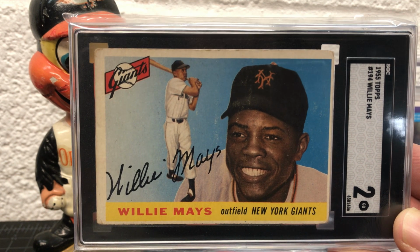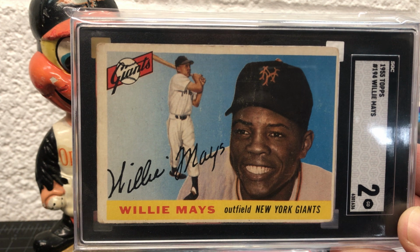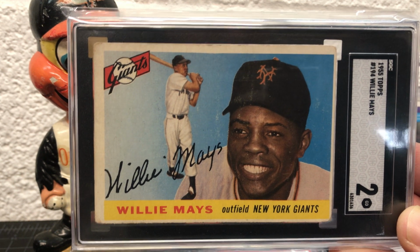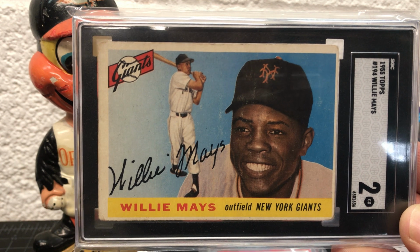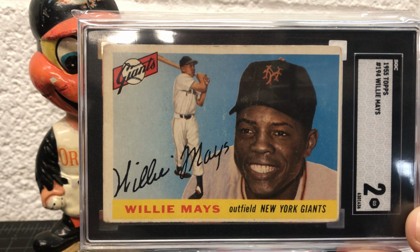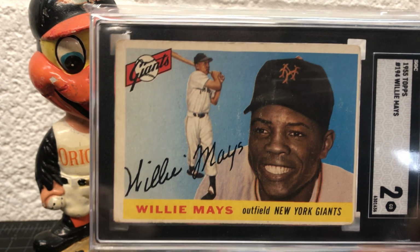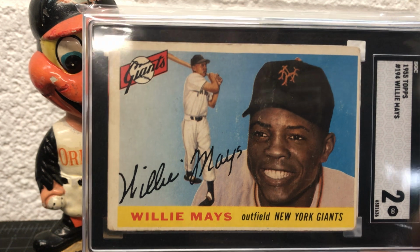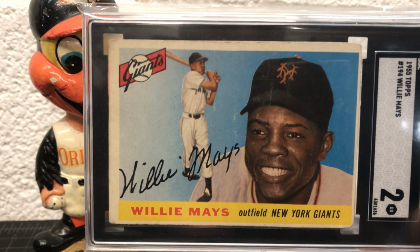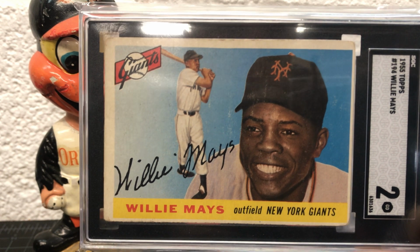So I mean, this wasn't crazy, and like I said, I was using money from selling some other stuff, so I didn't feel too bad about picking up a bigger one. The centering's pretty off, and it has a little bit of surface, kind of white snowing. You can see it right there. But it's a pretty clean card overall. Centering is the worst thing.